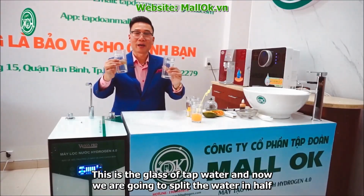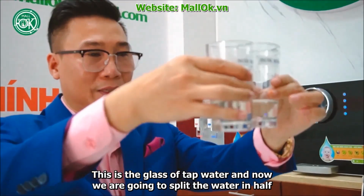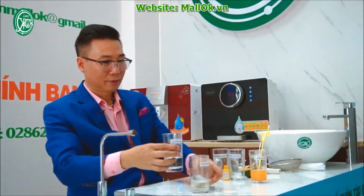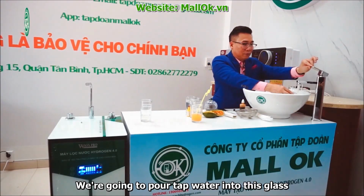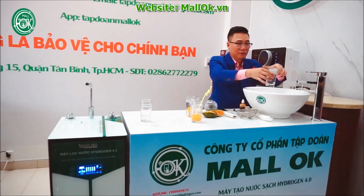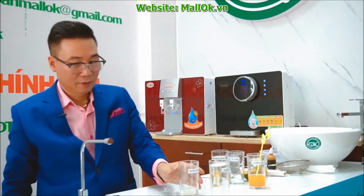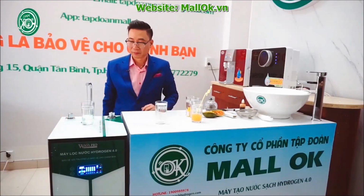This is a glass of tap water. And now we are going to split the water in half. Okay, the same amount of water. We're going to pour tap water into this glass. And with this glass, we will add more hydrogen water to it.